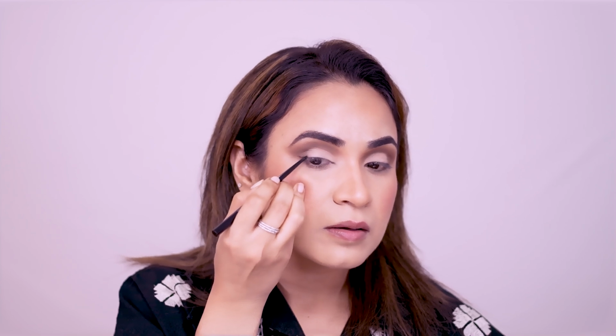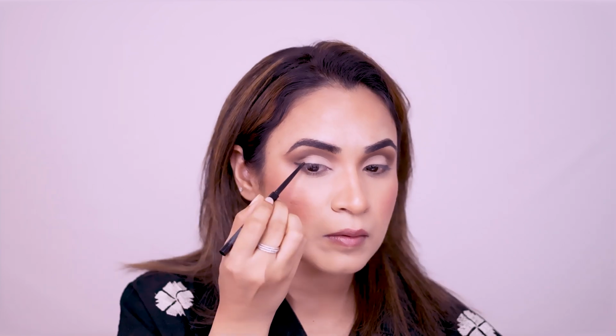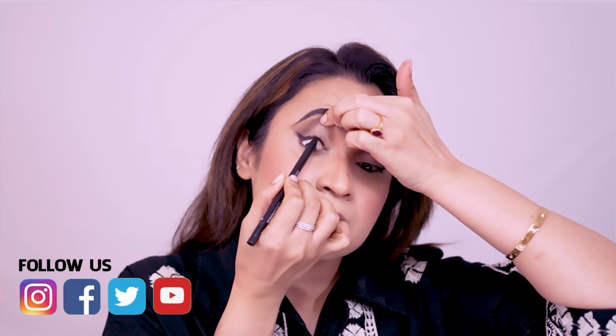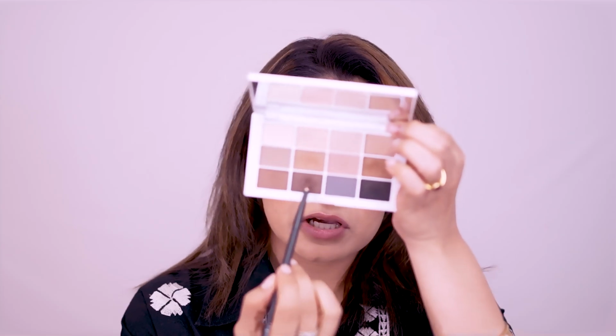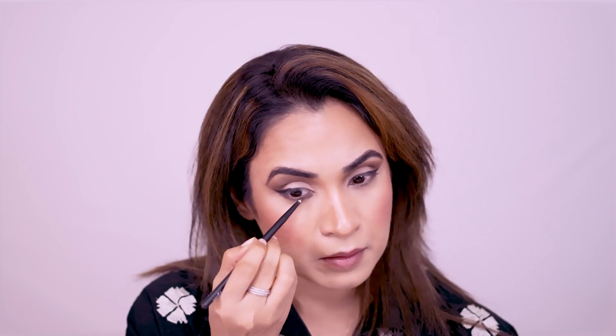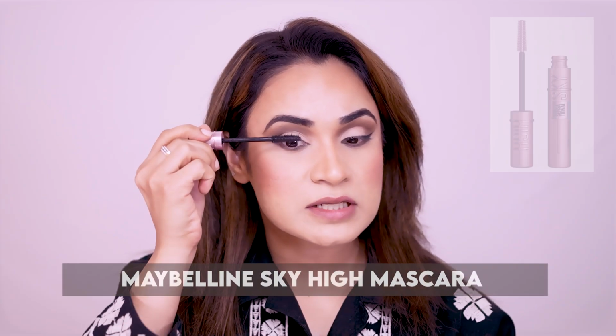Using the gel pencil, I'll be drawing a small wing in the outer corner of the eye, just to give that lifted look. Using the Kajal pencil from Makeup Forever, I'll be doing a tight line here. Using this shade from here on my pencil brush, I'll be taking this on the lower waterline. Mascara from Maybelline Sky High.